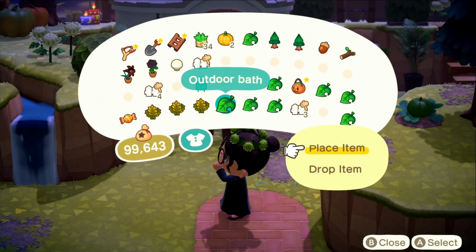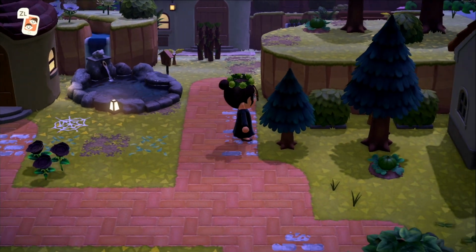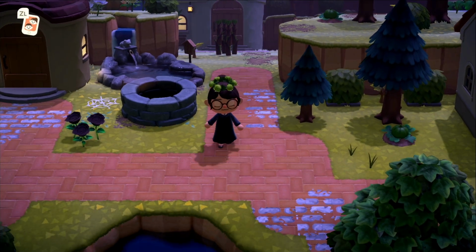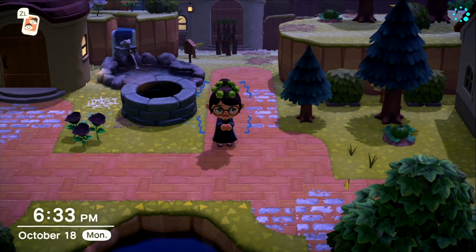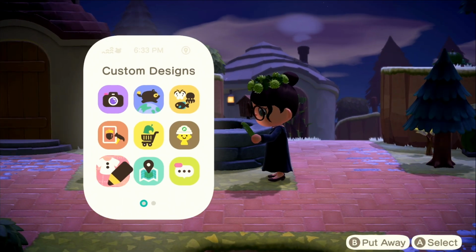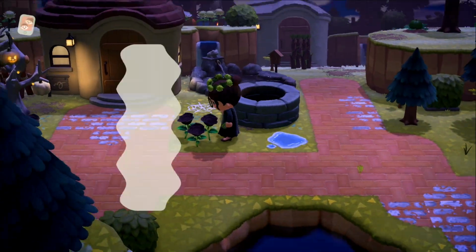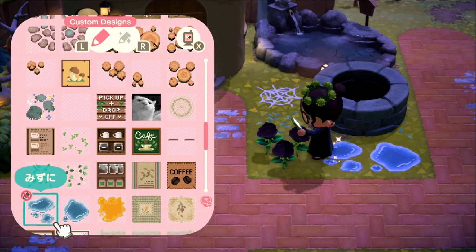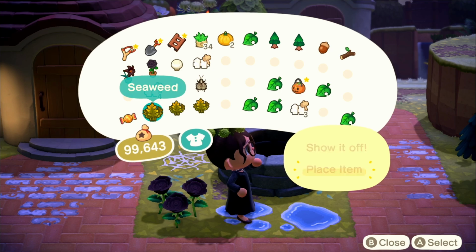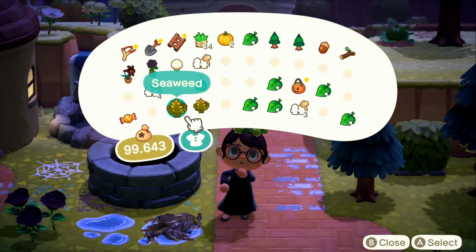So this is the side of her yard that's going to be a little bit more creepy. I add this outdoor bath here that looks like it's continuing to pour water down from the waterfall. And then we have a well. The simple well is a very creepy item. I'm really excited to finally use it. And we're just going to splash some water around and add the kelp over the water to make it look like something creepy crawled out of the well and trailed off over here.